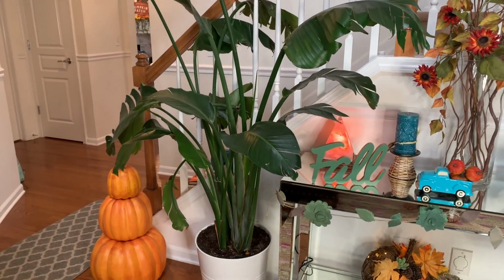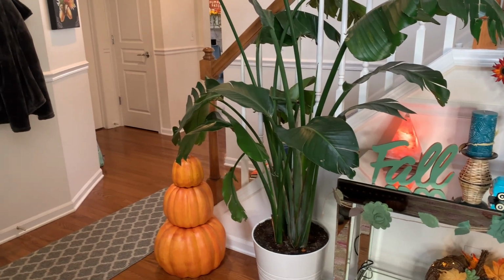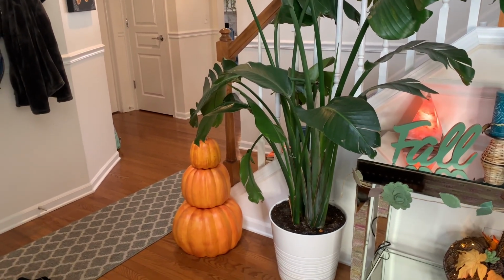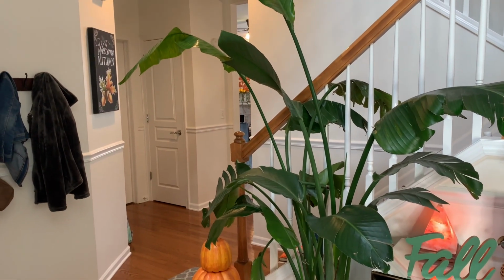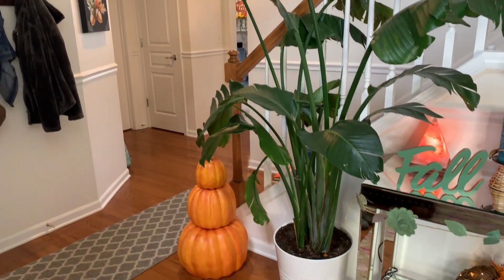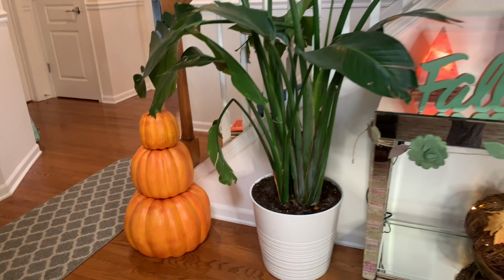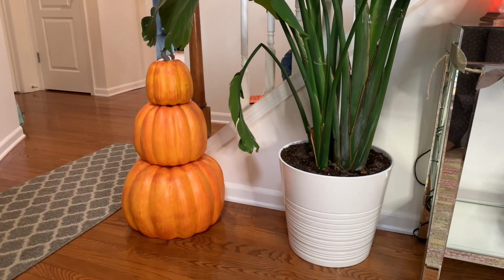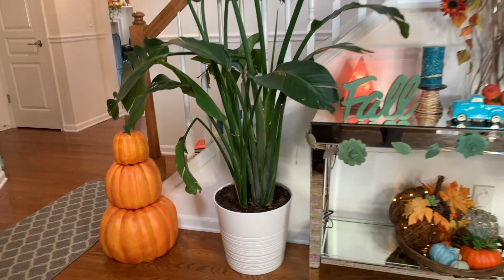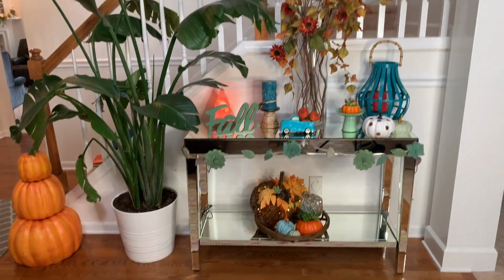But I think I'm just going to leave it here for the fall, and then for winter or Christmas, I will definitely move it to a different place, but right now it resides in this little corner of my house. And I also have 3 stackable pumpkins that I got from the Home Depot. So yeah, this is how it looks.